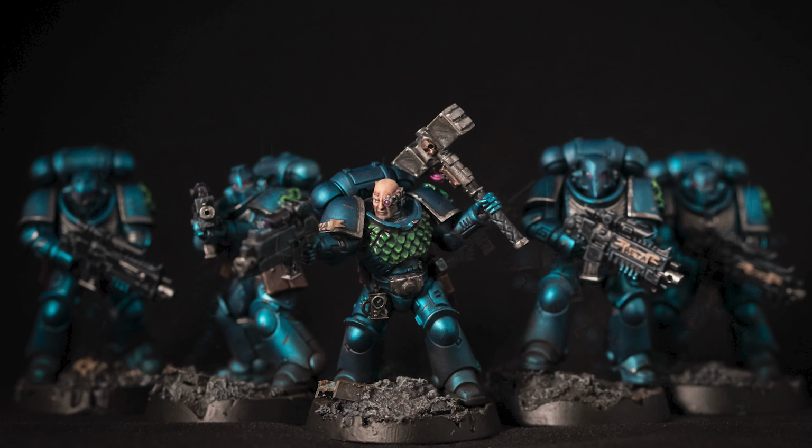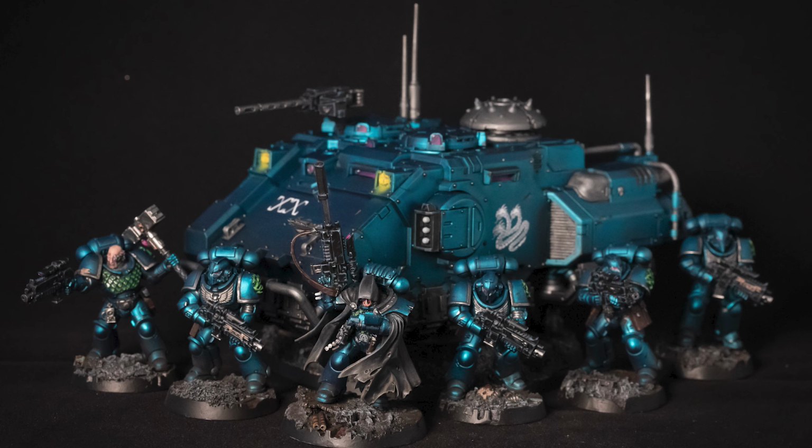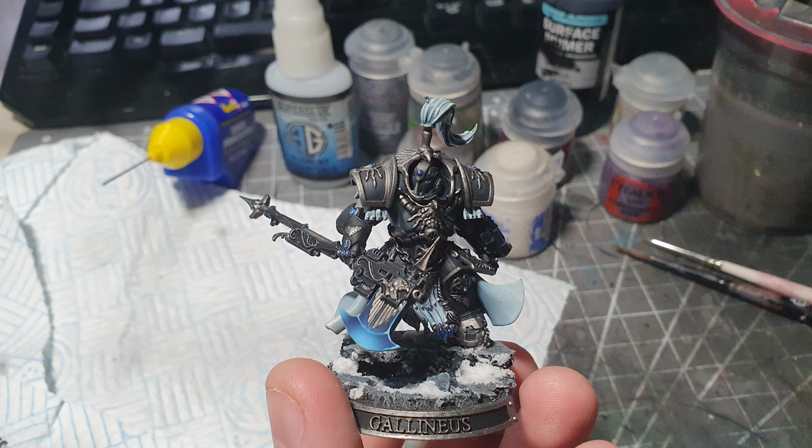Now for those of you who know me, you know that I love to take photos of my models. If you've painted something that you're particularly proud of, then why not show it off? And if you've spent hours and hours painting something only to take a quick little mobile phone snap in front of your painting desk with paint strewn everywhere, with tools, with whatever in the background, you're not doing it justice.